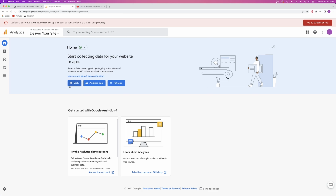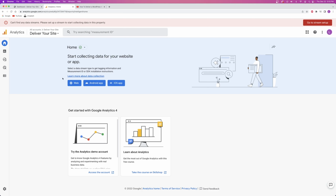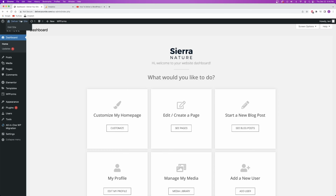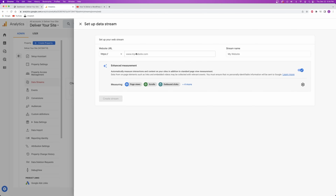We have to first tell which website we're trying to hook this up to, and then we can go to our website and actually hook it up. So right now, we still haven't even put in our website URL, which is deliveryoursite.com. So we have to come over here and click on web because we're not making an Android app or an iOS app. We're making a website. So we're going to click on this one. And then it's going to ask for the website URL. And it's really simple. So all we got to do is come over here. We're going to open your website up on a new tab by just clicking on your name. Or I right click on it so that I can open it up on a new tab. And then from here, we've got your URL. So we're going to copy and paste it. So Control C and Control V, we'll put it over here.